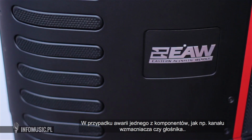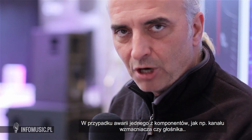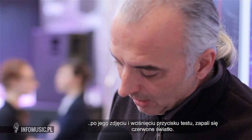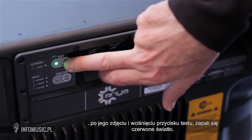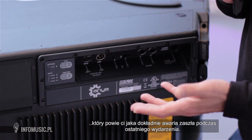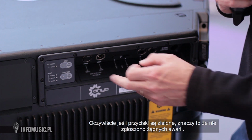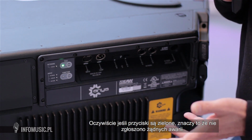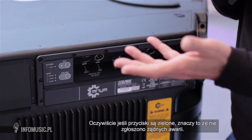If you have a failure of a component, whether it's an amplifier channel or maybe a driver that stops functioning while the system's in operation, once you bring the system down and you press the test button, that light will be red. What this means is that it's an indicator that you should network into the enclosure with the software, go into the error report, and it will tell you what fault occurred during the last performance. Of course, if you drop the system down and all the buttons continue to remain green, then that means that there were no errors reported and you can continue on.